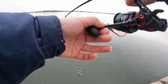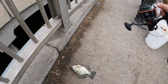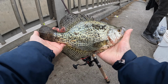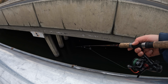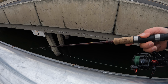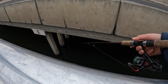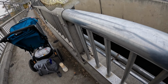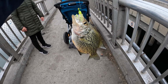Wow, that's a good one. Wow, that's beautiful. This one is probably a 10 incher. Nice. Wow, this one is a bigger one. Oh, nice. Another good one. Yeah, that's more. Nice.